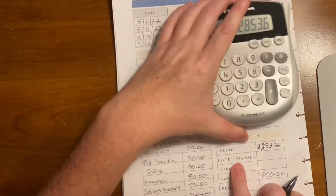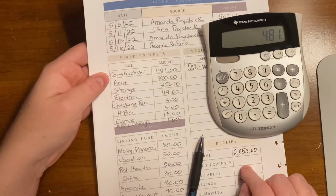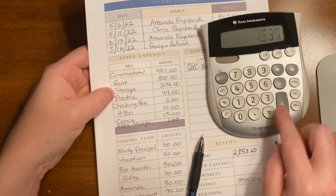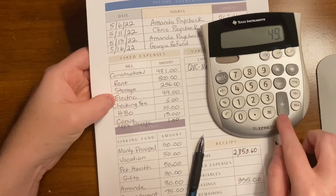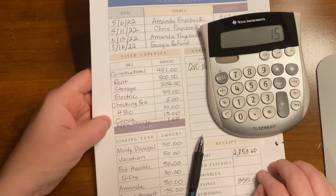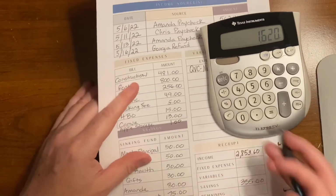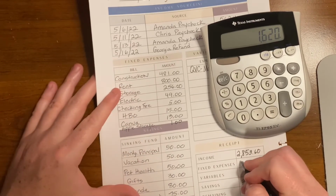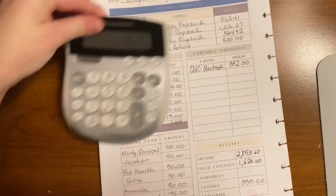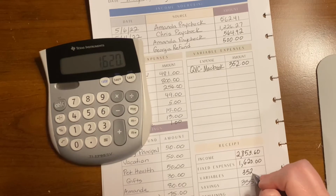All right, in fixed expenses, we have $481, which is our construction payment, rent $800, storage fee is $256, electric $49, checking fee $5, HBO $15, Canva $13, and then Apple storage $1. And so the total for those is $1,620. We have one variable expense we're counting, so I'm going to put 352.